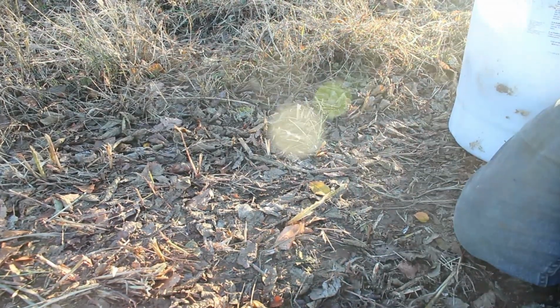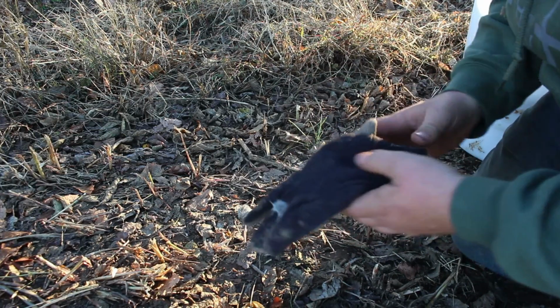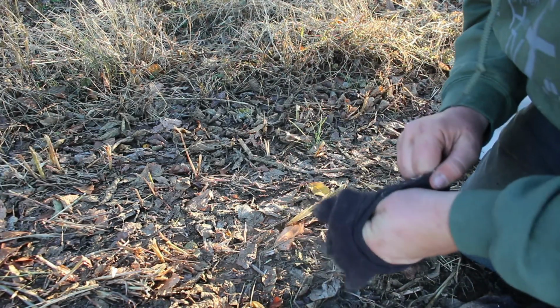Alright, so we've got the trap. I decided to use the trap I just got the other day. I let it soak in hot water.